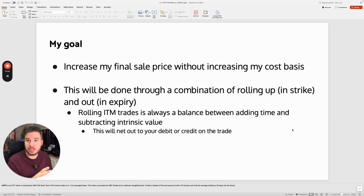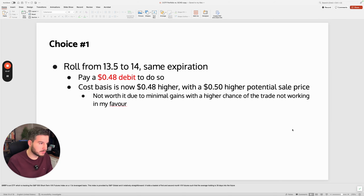Straight away, there's going to be a balance. Rolling in the money trades is always a balance between adding time value to the trade and subtracting intrinsic value when you're rolling up the strikes. And this is going to net out your debit or credit on the trade. Now, here's the first choice I have. I can roll from 13.5 to 14 with the exact same expiration date.